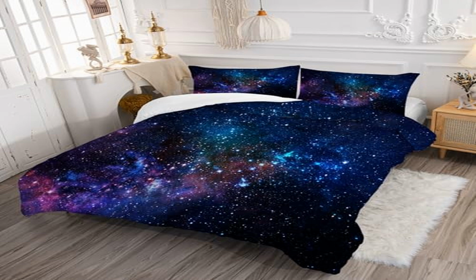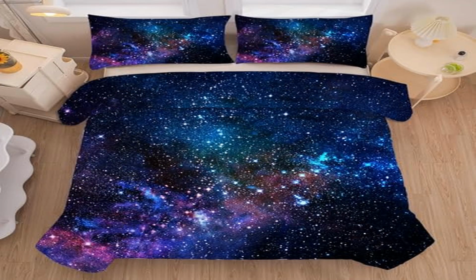Users appreciate the softness and the all-season usability of this comforter set. Many reviews highlight that the comforter is not too heavy, making it suitable for year-round use. The alternative fill provides warmth without excessive bulk, which is ideal for those who want a cozy but not overly thick bedding option. The vibrant 3D Galaxy print is frequently praised for its visual appeal, with many stating that the colors are bright and true to the product images online.